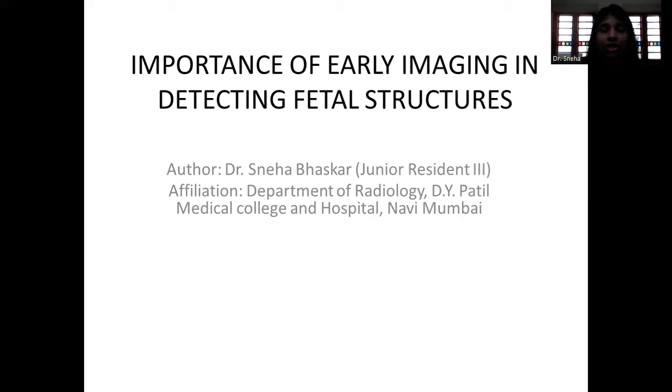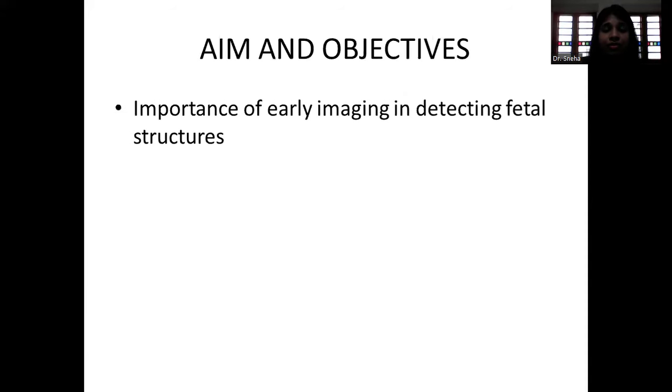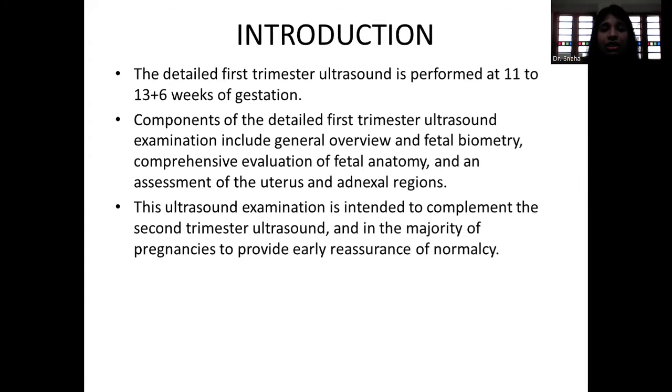My topic for paper presentation is the importance of early imaging in detecting fetal structures. Aims and objectives: importance of early imaging in detecting fetal structures. Introduction: the detailed first trimester ultrasound is performed at 11 to 13 plus 6 weeks of gestation.